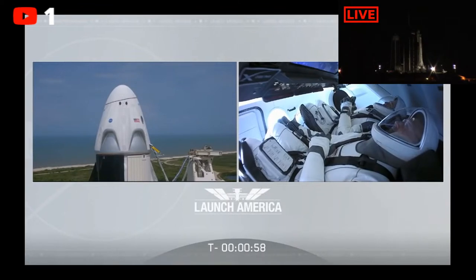Falcon 9 is in startup. Dragon is in countdown. FTS is armed for launch. Under a minute now, the FTS, the flight termination system, has been armed. Dragon, SpaceX, go for launch. SpaceX, Dragon, we're go for launch. Let's light this candle.